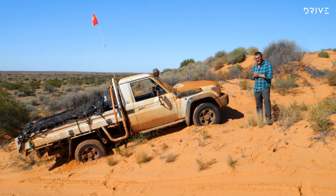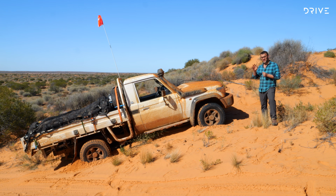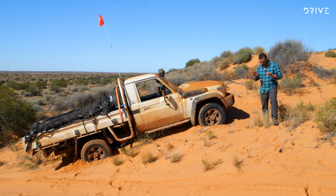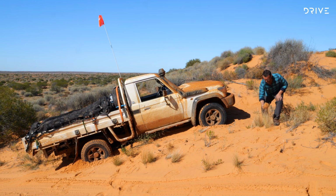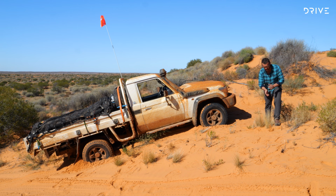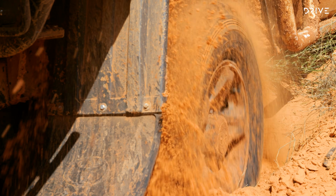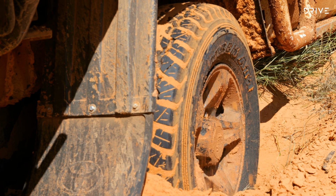So the LandCruiser 70 series is in a little spot of bother at the moment. I have to say that conditions in the desert at the moment are really good. The sand, if you pick it up and feel it, it's quite firm. It's a little bit wet and damp actually, and it makes driving a lot easier. So we have gone to a little bit of effort to get this car stuck at the moment to show you a few things.